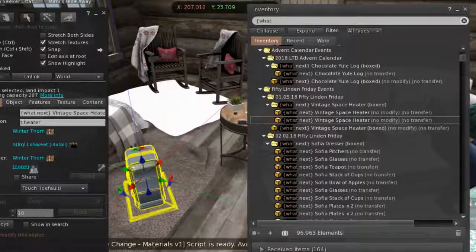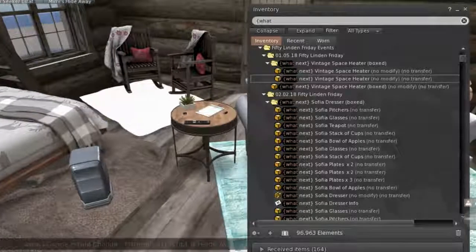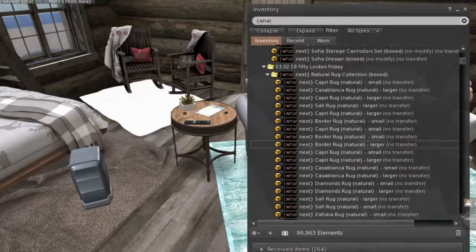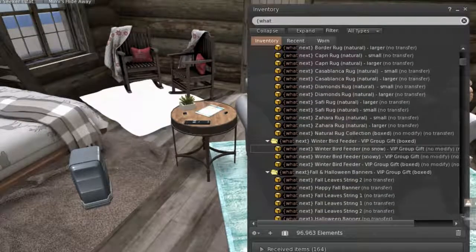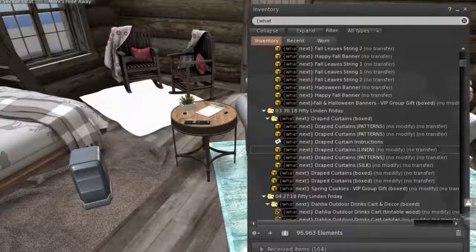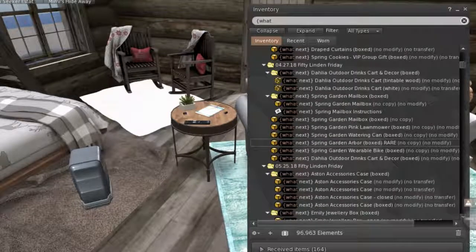Warm and cozy. I think that the theme, if I remember right, was cozy and warm or something like that. And so I'm just trying to do that. Hopefully it's looking cozy and warm to you guys. I don't know. I just don't know.